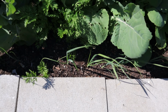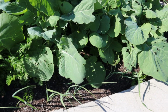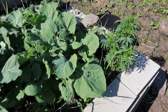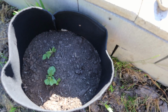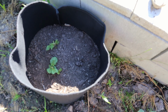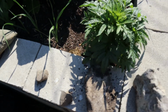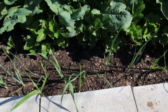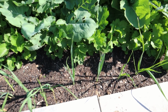Along the edge here are the leeks. The turkeys are squawking in the background there. And the red-winged blackbirds are singing. There's a marigold that looks like it's just about to bloom. The potatoes are coming in the fiber pots here, my new experiment for this year. More leeks along the edge. There's the leeks. And then the parsnip there beside the turnip. And they seem to be growing really well as well.